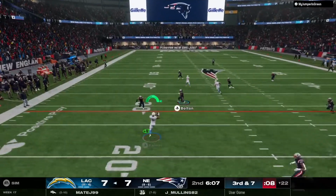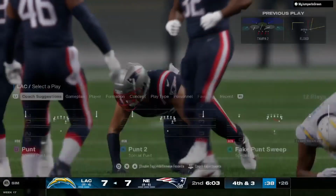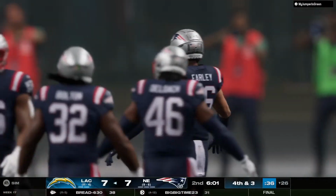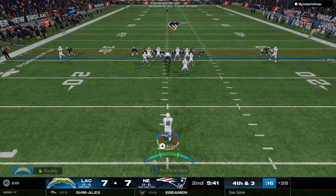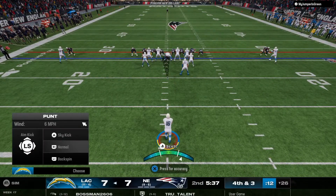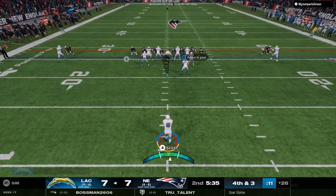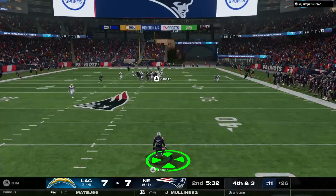Throwing now is Herbert. This one complete to Palmer, and he'll be stopped short of a 1st down, and that will necessitate a call to the punt team. It's 4th down, and the Chargers will punt, getting set to kick it away. That's Marcus Jones back to return for the Patriots.